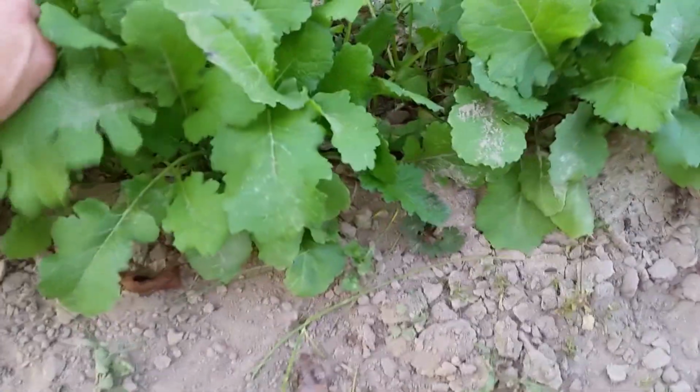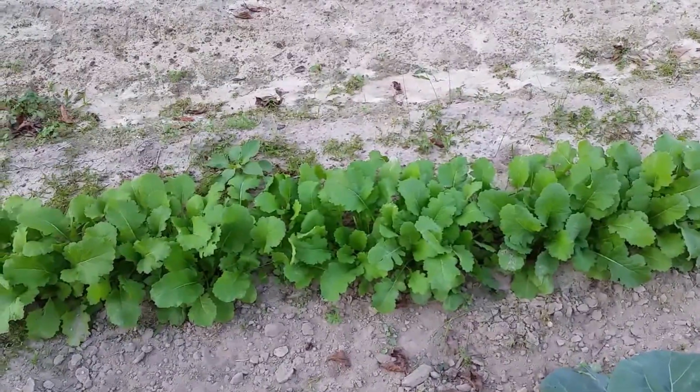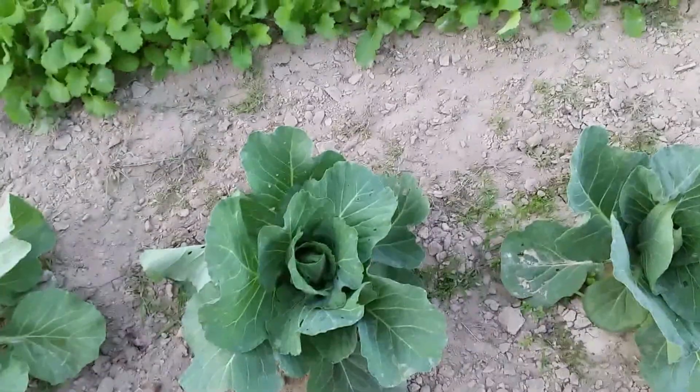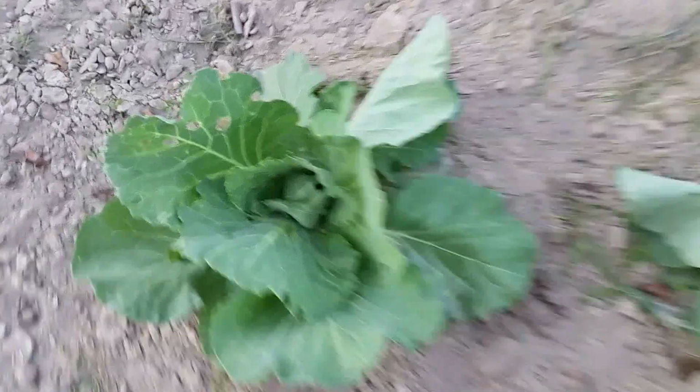Right here behind those, I can't remember if that's turnips or mustard. I just can't remember. Yep, that's mustard. So I've got some mustard greens that'll be ready here not too much longer. Some of the first cabbages that I planted are starting to form little heads.